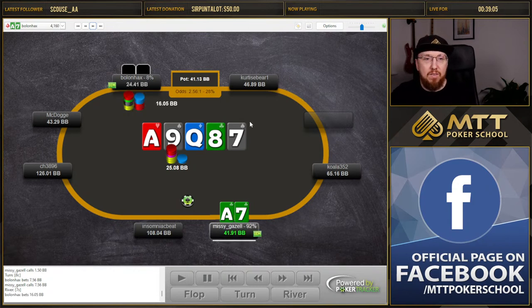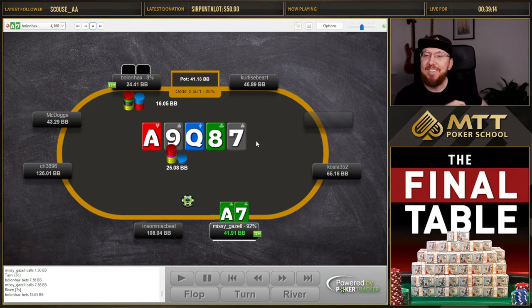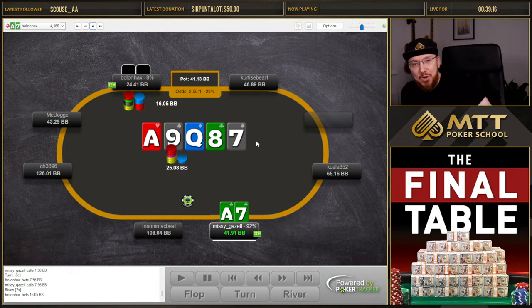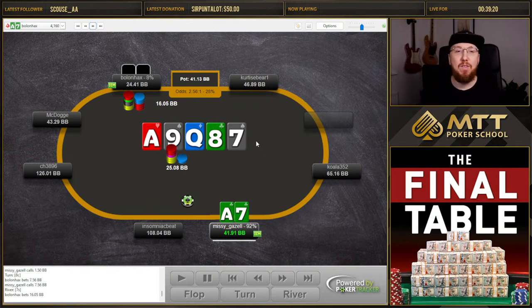And then our opponent bets, and the question now is: is jamming too thin, or should we just call? What do you guys think? Let me know in the chat. Are you calling here? So we face a triple barrel. Small bet on the flop, two bigger bets on the turn. This is like 63, 64% pot on the river.